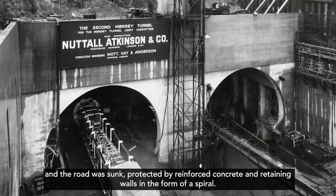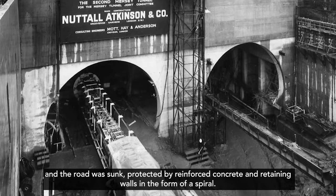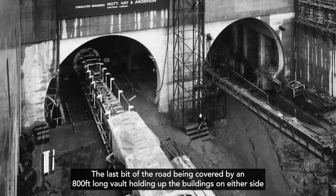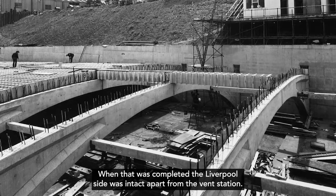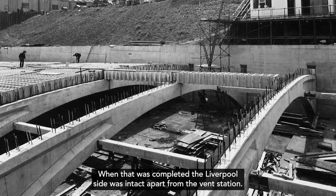protected by reinforced concrete retaining walls in the form of a spiral, the last bit of the road being covered with an 800 foot long vault holding up the buildings on either side. When that was completed, the Liverpool side was intact apart from the vent station.